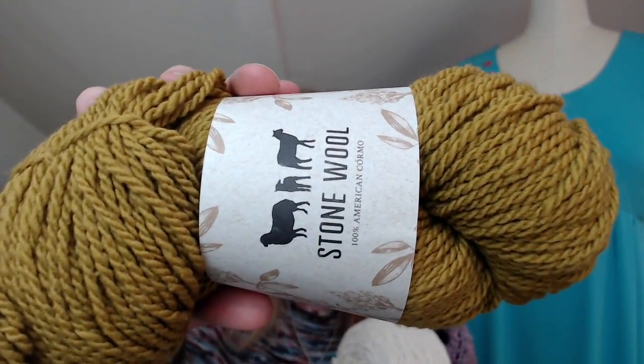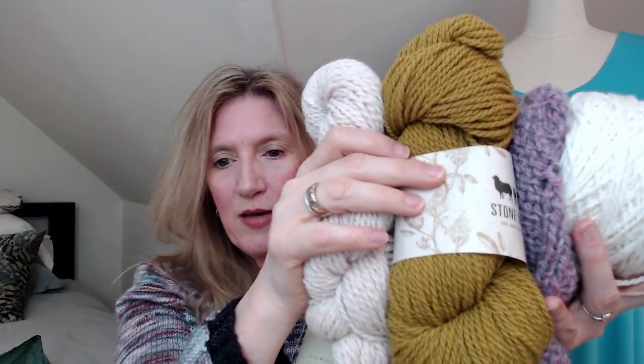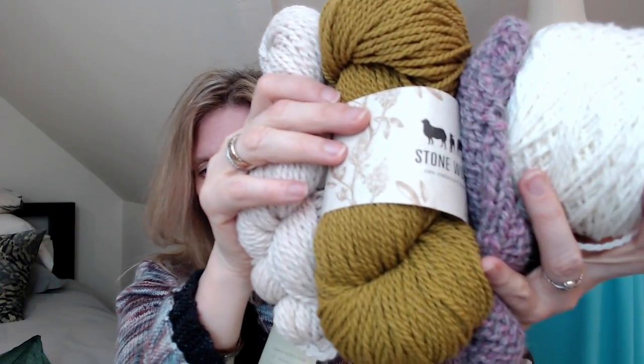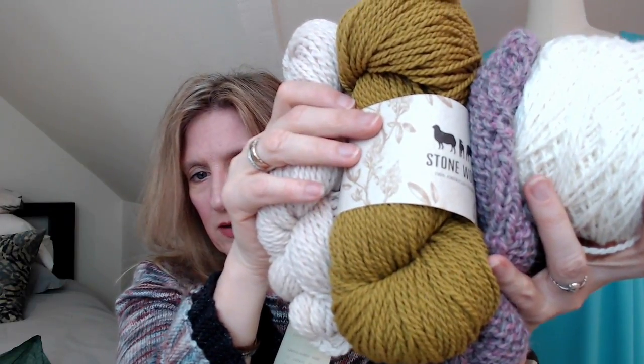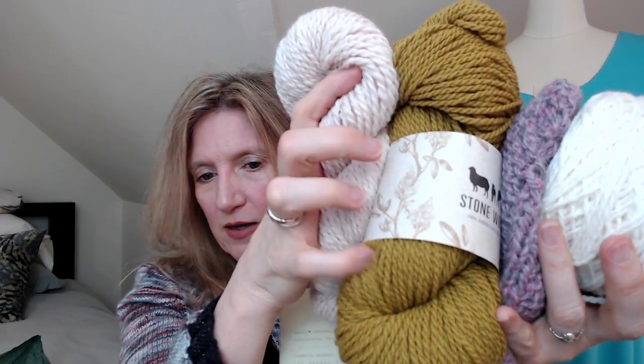This is called Tobacco 2. They do gradients of their colors, so there's probably Tobacco 1, 2, and 3. So this is Tobacco 2. Let me put all of them together so you can get an idea. That is my palette. That purpley pink, a soft pink right here, the white, and this tobacco. It's a worsted weight shawl. This should go really fast if I can just concentrate.